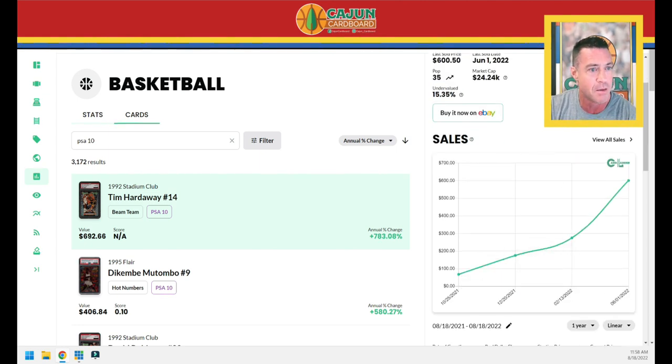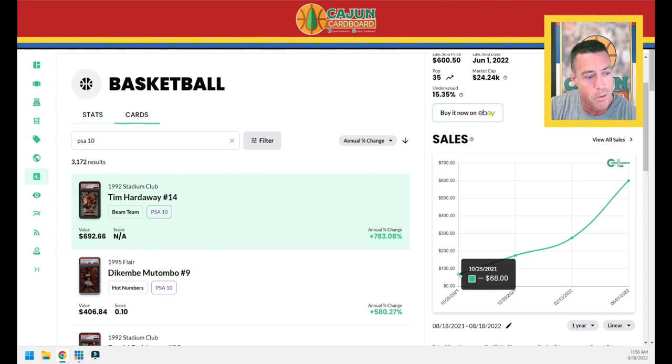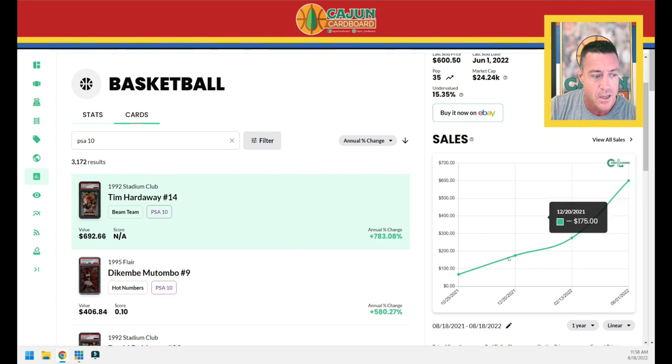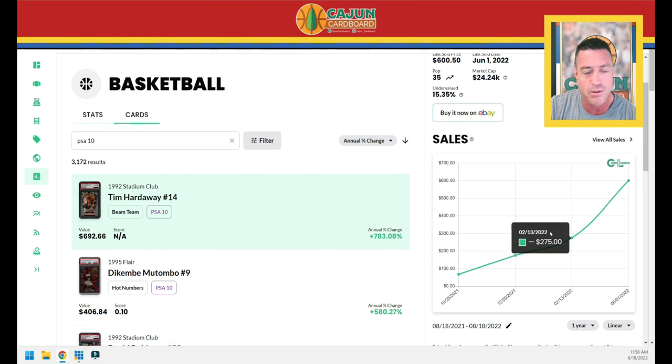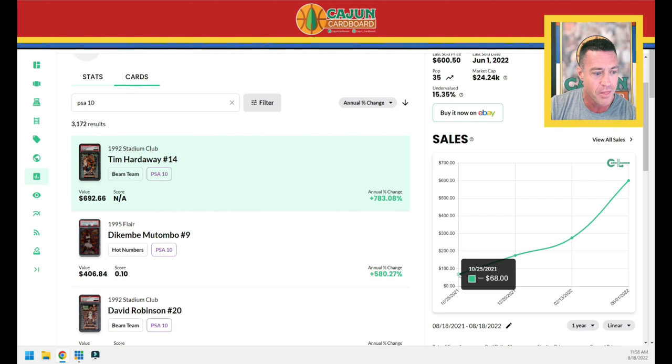And this is a great example. The Tim Hardaway from one of the most recognizable sets out there from the 90s, obviously one of Jordan's earliest inserts, the Stadium Club Beam Team. The card, in October, about 10 months ago, something like that, sold for $68, $175, $275, $600, guys. 68 to 600. That is a 783% increase in value. That is real money, man. That's $532 that somebody just made on a Tim Hardaway card if you bought then and sold then.